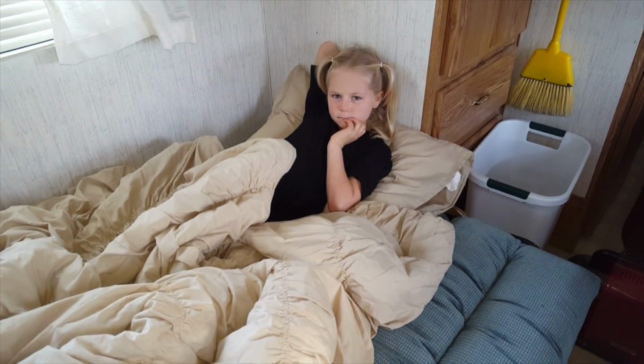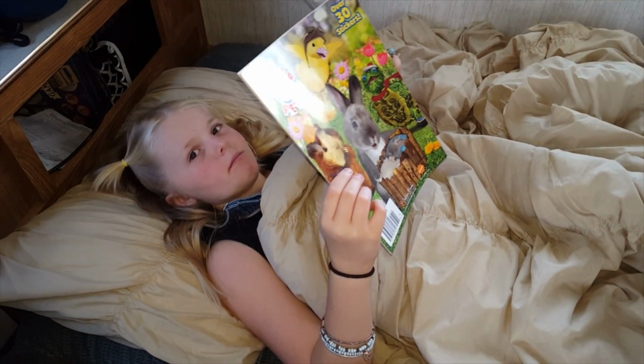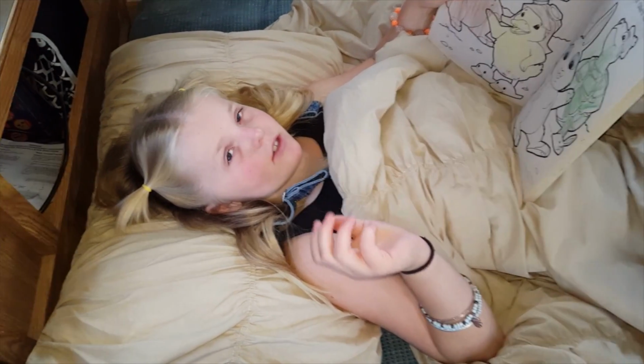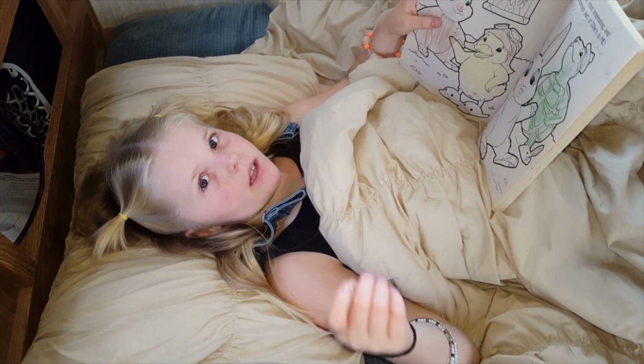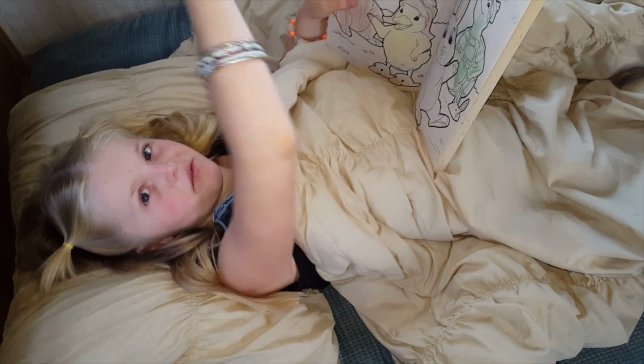Fun to be in an RV again? Yeah. Kai wants me to go out and get a storybook, but it's really cold out there and I don't really want to. It's freezing. I was just flying my kite 3 times since I was trying to get a knot out and it wouldn't come out, so I had to cut the string. 3 times my kite kept on flying off and I almost lost it.